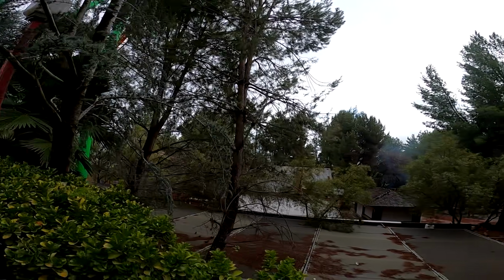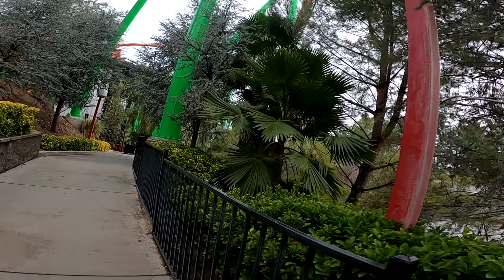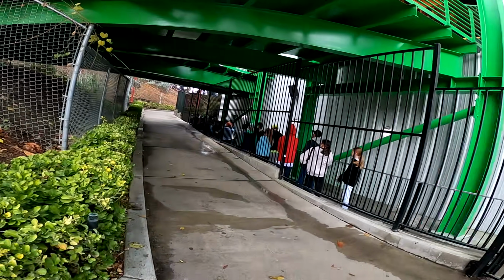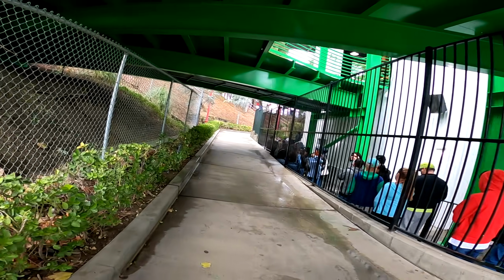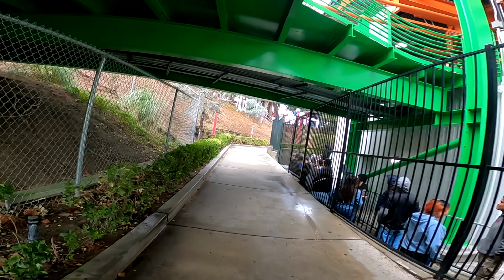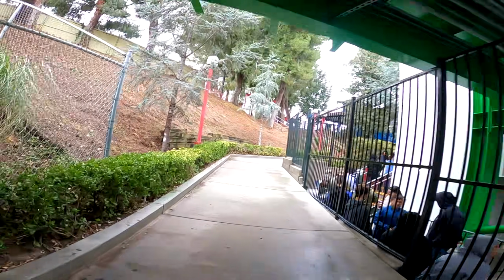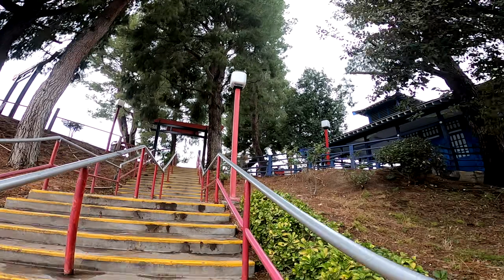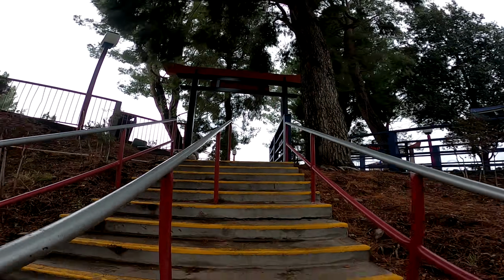Anyways, down on your right you will find the giant outdoor switchback queue for Tatsu, and as you keep walking forwards, you'll pass underneath Tatsu's switch track next to the loading station for Tatsu, and you can get a peek at how long the line is for Tatsu as well. Once you go up these stairs, you'll finally arrive at the peak of Samurai Summit, which is the highest point in elevation in the park.